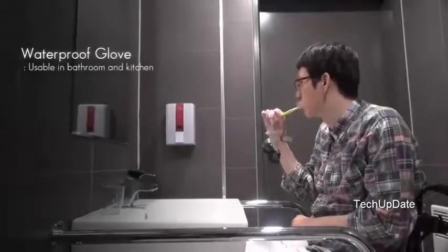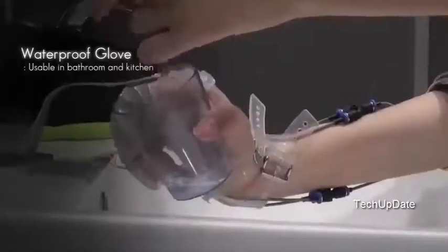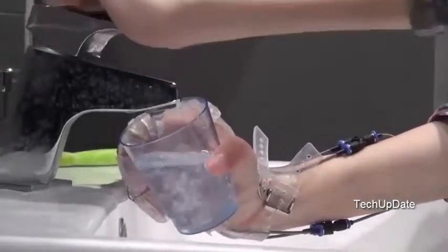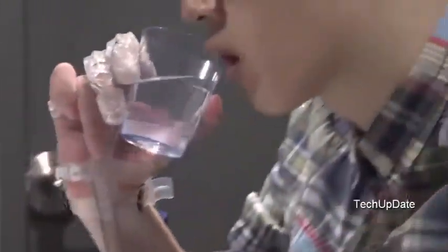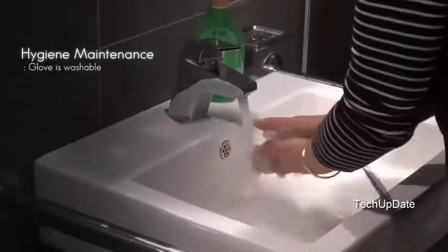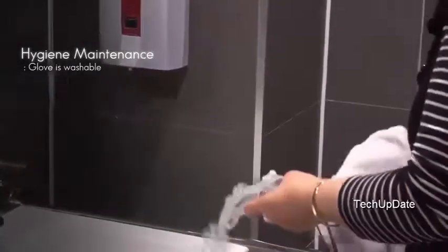Tendon-driven actuation allows all the robot's electronic components, such as the motor, battery, and controller, to be placed distant from the glove. Moreover, fabricating the glove from polymer makes it waterproof and easy to clean at any time in any place. This allows the glove to be useful in the bathroom and kitchen.